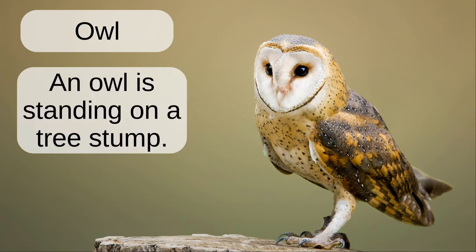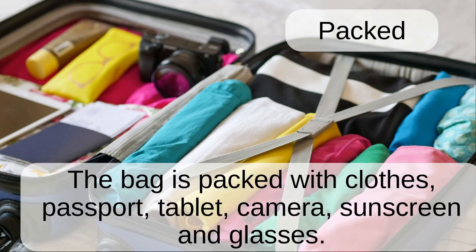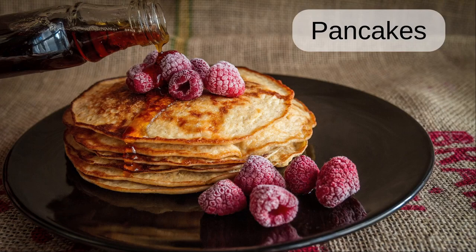Owl. An owl is standing on a tree stump. Pack. The bag is packed with clothes, passport, tablet, camera, sunscreen, and glasses. Padlock. A padlock can be used to join ends of a chain to secure items like a bike.